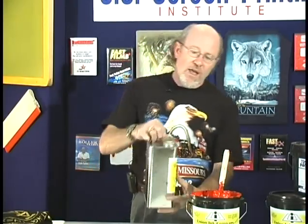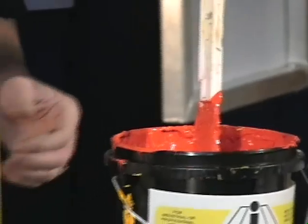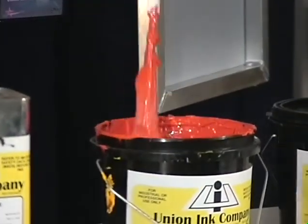The main additive you need is called a reducer. And you want to get specifically a curable or a balanced reducer. This is actually plastisol ink that's very thin and almost very liquidy. And you can use it to reduce your ink. Now I just reduced this ink a little bit. I'm going to stir it up. This is actually very, very thin plastisol.